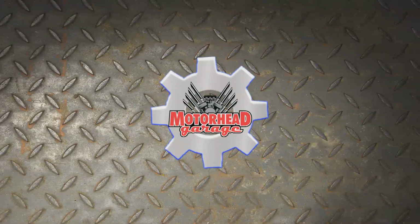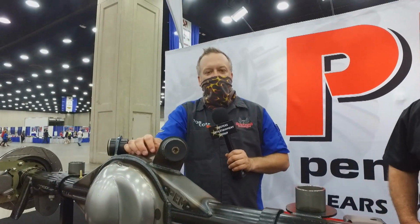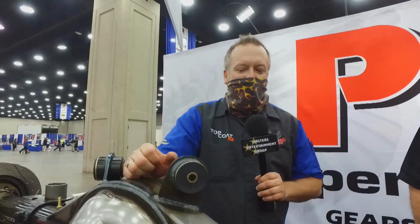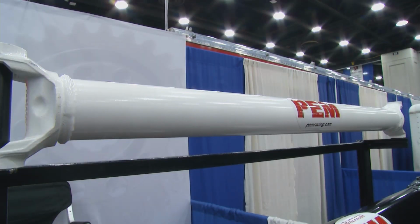You can have all the power in the world in your hot rod or race car, but it doesn't matter unless you're getting that power to the ground. It's where you need a great rear end and lots of other components. Roy, what do you specialize in at PEM? At PEM, we specialize in custom Ford 9-inch, bolt-in crate axles, custom third members, brake systems, and drive shafts.